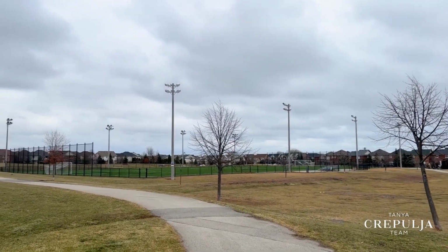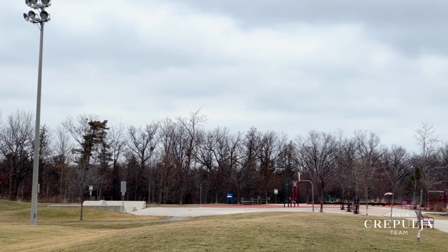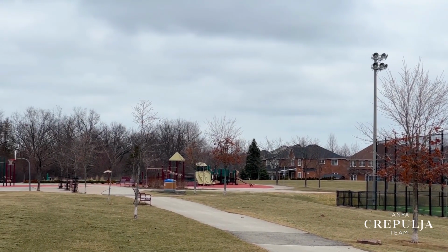Commuters will love being only a few minutes away from Appleby GO Station, as well as nearby Highways 407 and QEW.